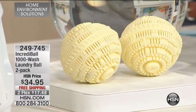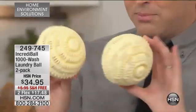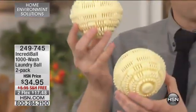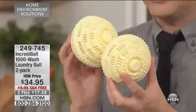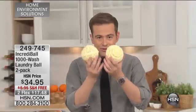Folks, don't laugh. This is, believe it or not, going to replace the detergent that you use in your washing machine. These two balls are equivalent to 1,000 washes. So I'm just going to say that again. When you buy these, you use these instead of buying chemical detergents, and these last 1,000 washes. Who's skeptical? I know I was too.